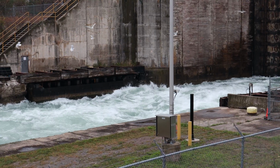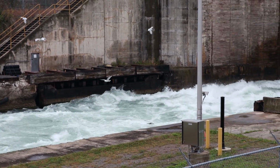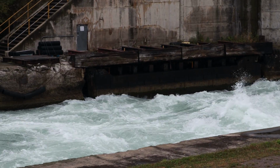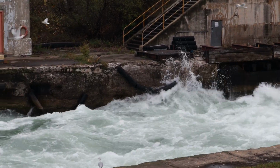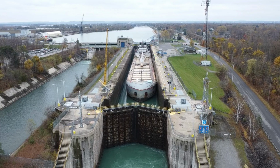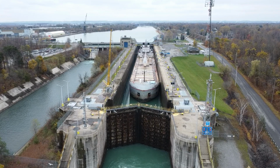Wow, look at that water now. It's really coming out. That's like looking at the rapids down at the Whirlpool area of the Niagara River. All right, the water's stopped, so any second now those gates should open. As you can see from the drone up above, we're pretty much level. So just gotta wait for those doors.